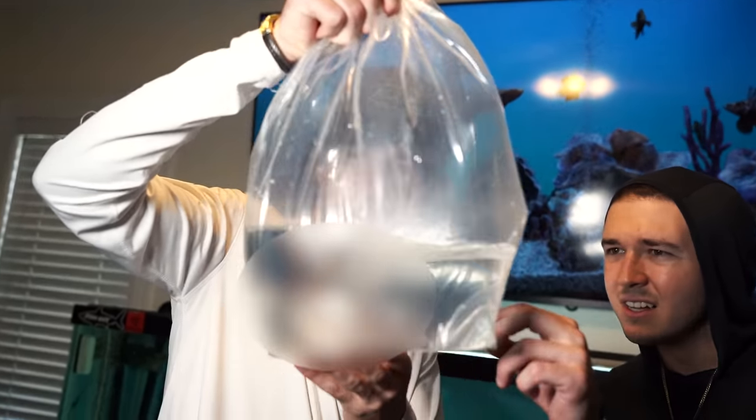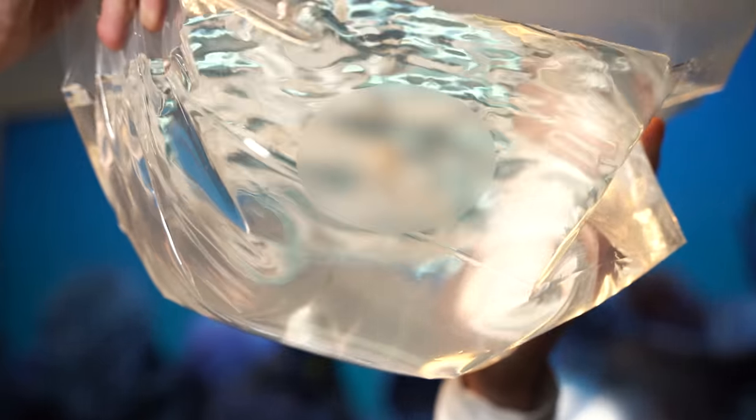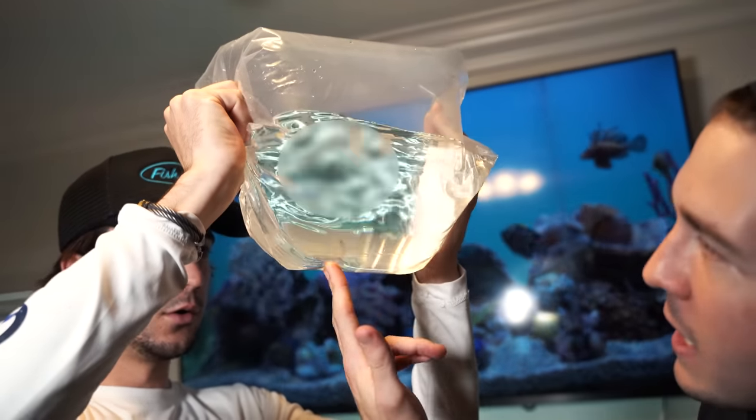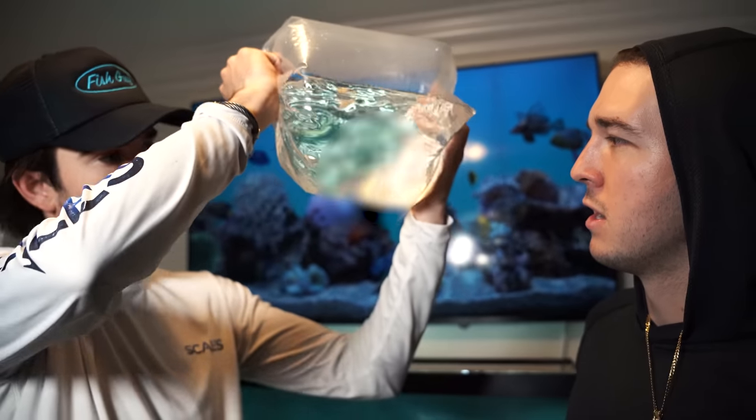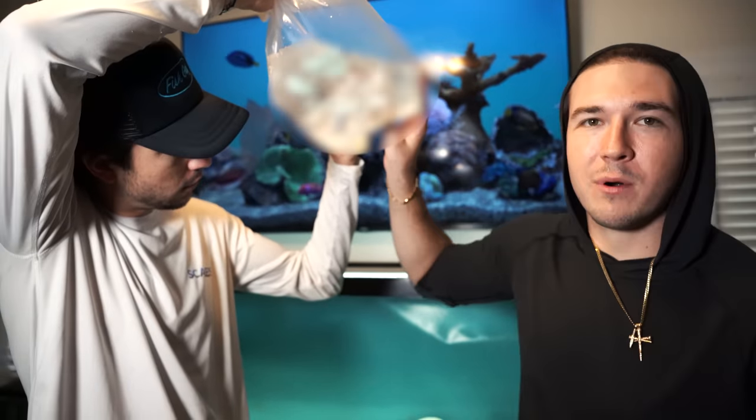3, 2, 1. Oh my God, that stuff is sticky. What are they? What the heck are they? I can't even see. Oh my God, dude. You know what those are? Wait a second. We can't put those in here. They literally cannot go in this tank, and I don't even know if we can even keep these. Wait, Brooke, we gotta figure this out.